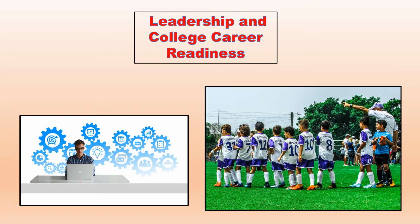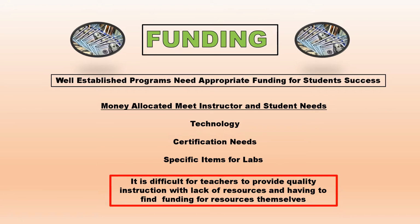And lastly, we'll be talking about leadership and college and career readiness. How does college and career readiness relate to CTE programs? How do we point students in the right direction with their program of study and how that relates to college and career readiness? So first, let's talk about funding.